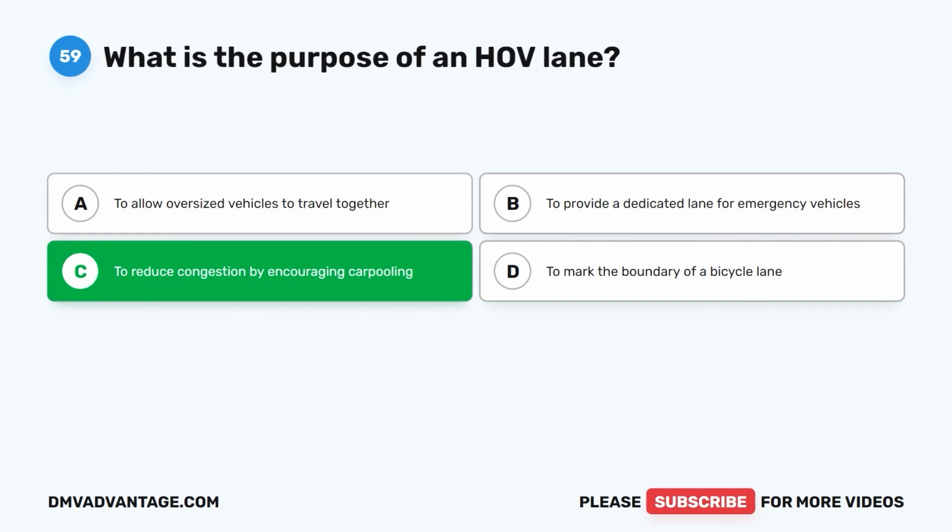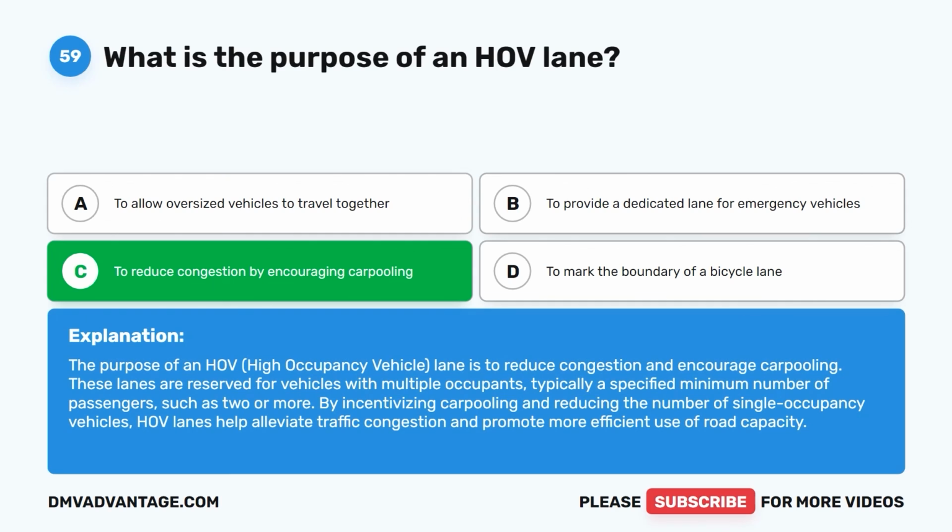The correct answer is C. To reduce congestion by encouraging carpooling. The purpose of an HOV, high occupancy vehicle lane, is to reduce congestion and encourage carpooling. These lanes are reserved for vehicles with multiple occupants, typically a specified minimum number of passengers, such as 2 or more. By incentivizing carpooling and reducing the number of single occupancy vehicles, HOV lanes help alleviate traffic congestion and promote more efficient use of road capacity.